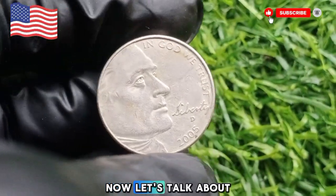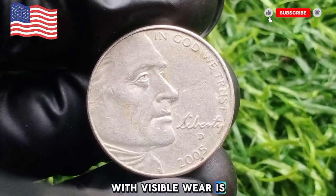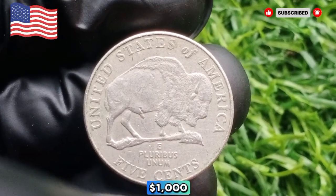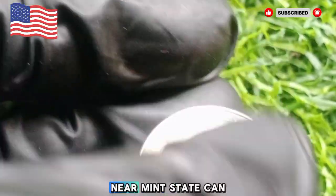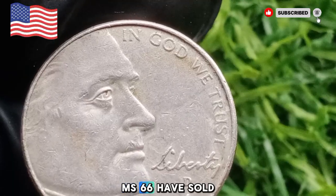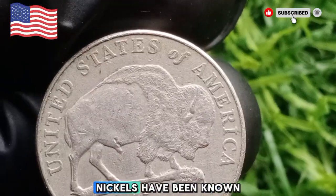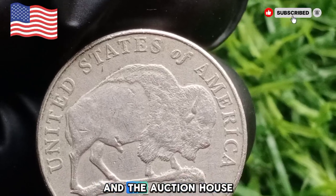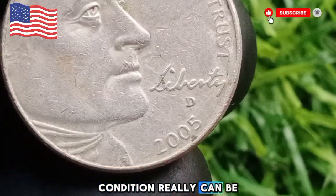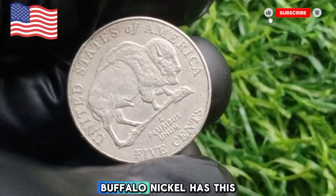Now let's talk about the real 2025 market value of the Speared Bison error. A circulated Speared Bison nickel in average condition, with visible wear, is usually worth around $150 to $300. A lightly circulated or uncirculated example can range from $400 to $1,000. A certified coin graded MS64, near mint state, can be worth around $700 to $1,200. High-grade examples, like MS65 or MS66, have sold for $2,000 to $3,500 at auction. The highest-graded examples, MS67 Speared Bison nickels, have been known to sell for $5,000 or more, depending on the buyer and the auction house. So yes, the rumors are true. A genuine 2005 Speared Bison error coin in top mint condition really can be worth around $5,000, and sometimes even higher. But remember, these coins are extremely rare, and not every 2005 Buffalo nickel has this error.